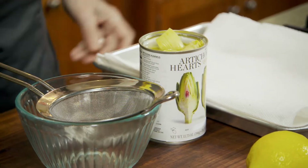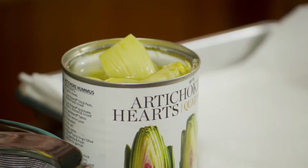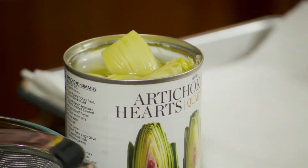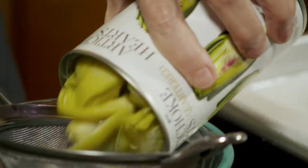I'm using canned artichokes. You could also use frozen artichokes. Actually, if I had my choice between canned or frozen, I'd pick canned. They tend to have more flavor and be less watery, even though they're packed in sort of a watery liquid.